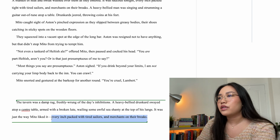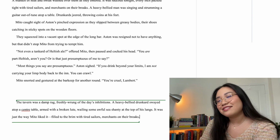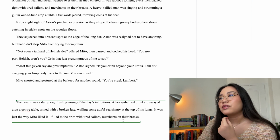I think we can do more here. Filled to the brim. Is this a bit excessive? I kind of want just one more little description here. The tavern was a damp rag, freshly wrung of the day's inhibitions. A heavy-bellied drunkard swayed atop a center table, armed with a broken lute, wailing some awful sea shanty at the top of his lungs. It was just the way Mito liked it.